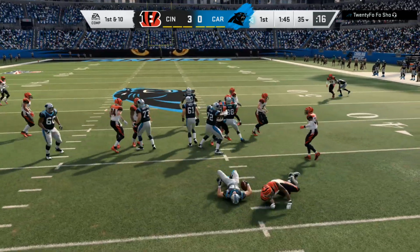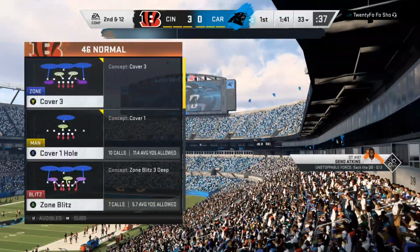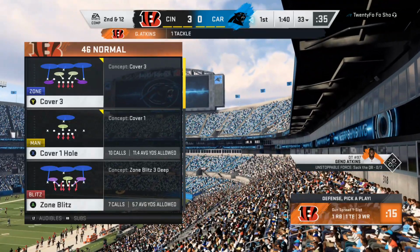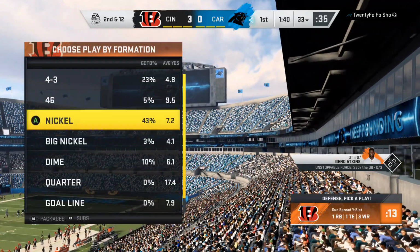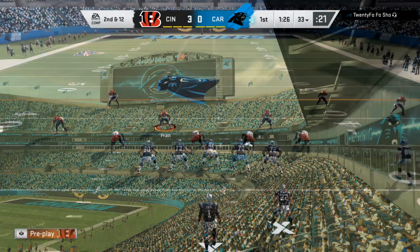Newton going to hand it off to McCaffrey. And he is met quickly in the backfield. Down he goes, folded like a lawn chair. Call it a loss of 2 on the play. And that'll make it 2nd and 12.